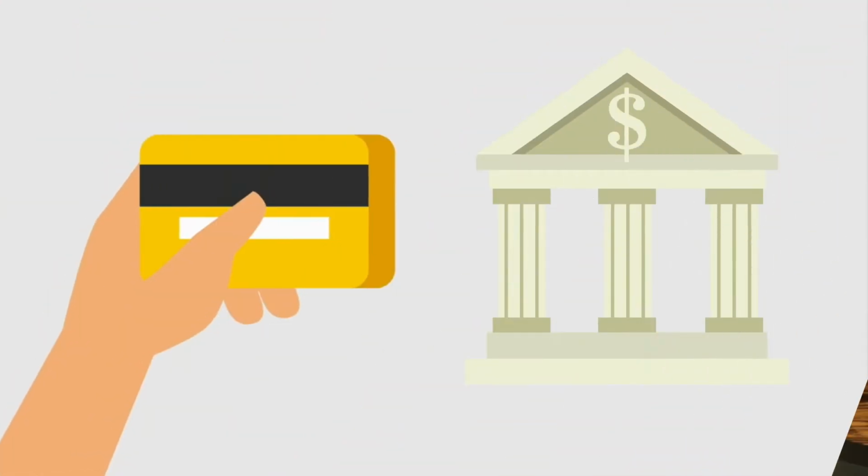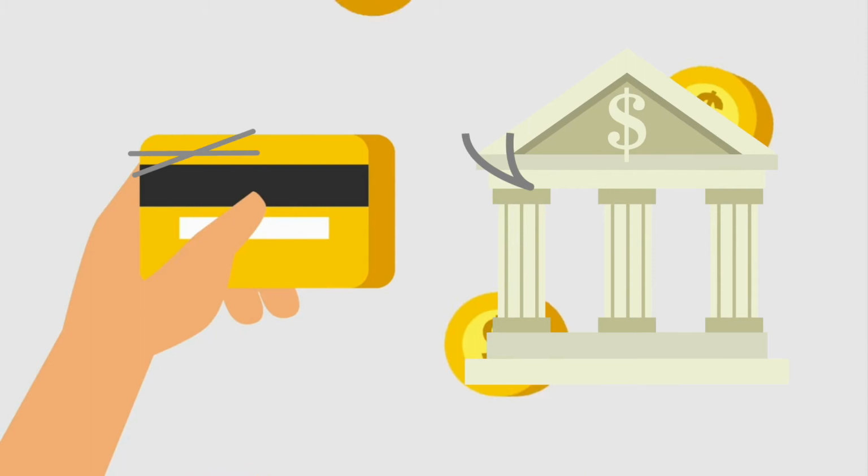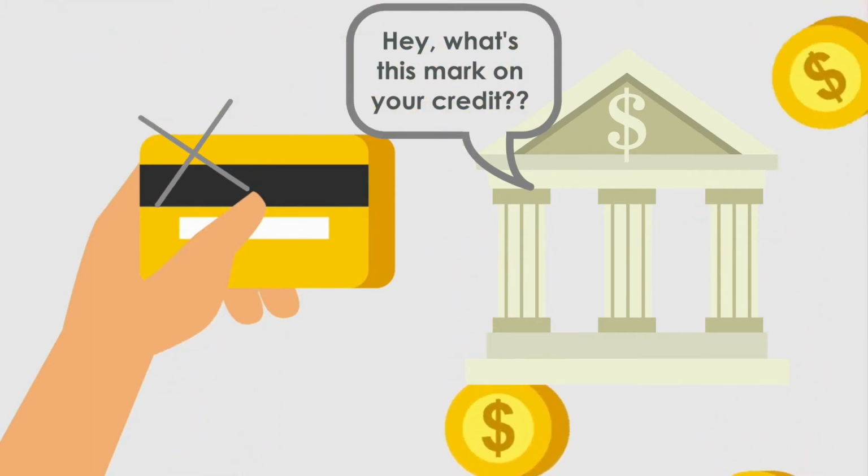Meaning, it won't count against your score, but it'll still be on your report. So when you go get that home loan, what they'll say is, hey, what's going on with this? You have to get this off. So from start to finish, you have to make sure that it is removed completely. If you don't, it will still count against you and you have to start the process all over again.